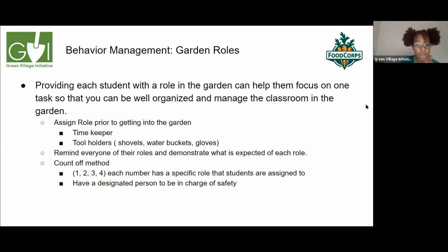Remind everyone of their roles and demonstrate what is expected of each role. So if you're doing things like garden activities outside and you have certain groups that are going to be weeding or harvesting, whatever that role is that you have assigned, when you get out into the garden, try to just remind everyone. I know that when you get outside, people might want to do other things, and that's fine, but just try to remind them of the roles that were assigned prior to heading out into the garden, and then try to demonstrate what that role could look like.